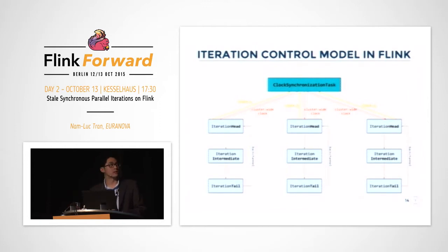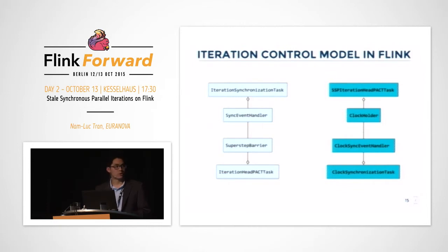Just for the sake of completeness, in each iteration path here, Flink breaks down the iteration into 3 stages: the head, the intermediate, and the tail. The data flows through the 3 stages, and at the end, a back channel is implemented to forward the results at the end of the iteration to the head. And that is what we have reused. The way we have implemented SSP leads to components that are directly drop-in replacements into the current iteration model in Flink.